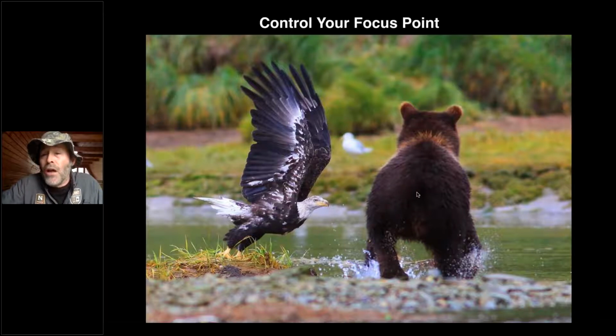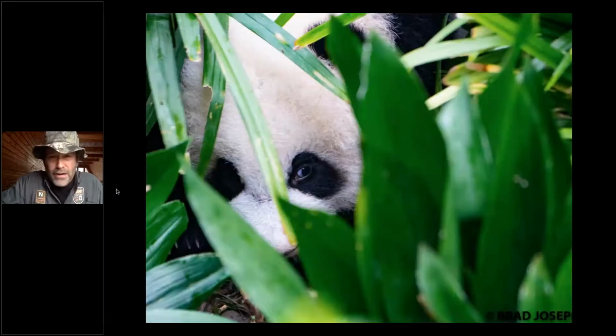And had I been on, of course, it's still on autofocus, but as far as your focus point, if it's autofocus point selection, then I would have focused on this bear's butt. And that's not what I wanted here. I wanted the eagle in focus. And you've got to control your focus point, because here, the camera would never know that I wanted exactly just this eye in focus. That's all I really care about.